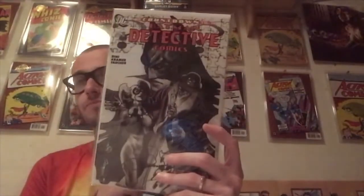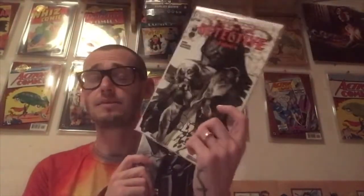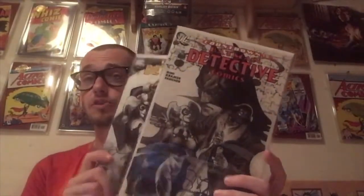And I've also got these amazing Detective Comics covers. I had them signed at the convention, and the really bad thing is I can't remember who signed them. I believe it was Bianchi, the artist. That's terrible of me, I know, but I've just got so many signed that I just completely lost track. It's terrible, but these covers are amazing.